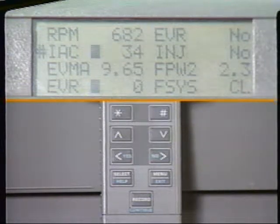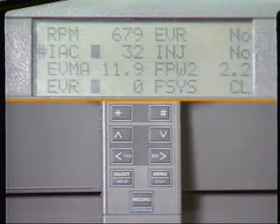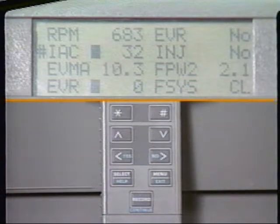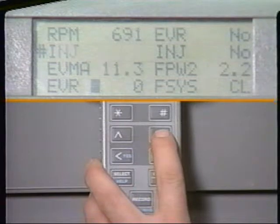The IAC is an analog signal. Let's take a look at a digital signal. Let's say fuel pump. The fuel pump PID represents the fuel pump control. This is an on or off signal. Use the up and down arrows to display the fuel pump PID on the pendant.